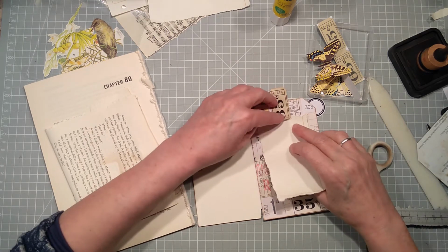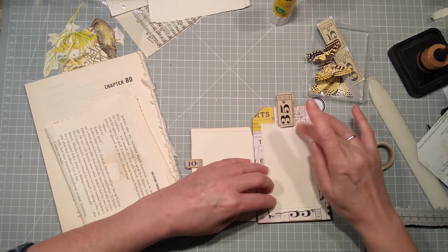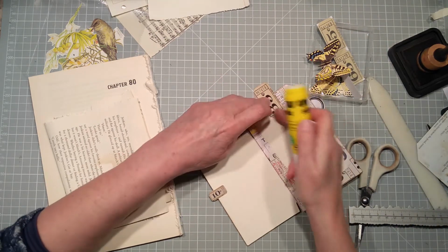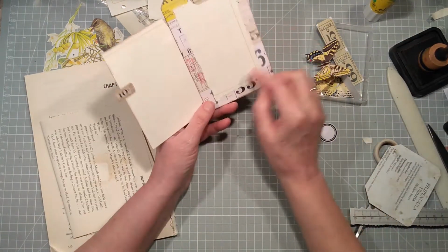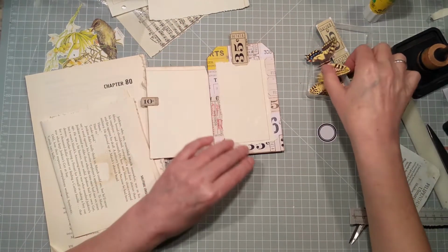That's kind of what I wanted to achieve. Yes. Okay. So just pop a little more glue under the ticket, smooth it down. That's it. I like my collagey bits to kind of touch each other and not just float in midair.